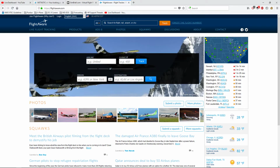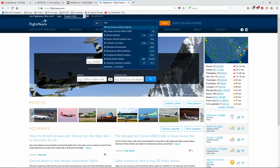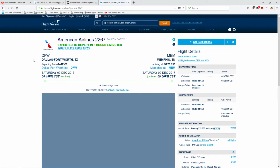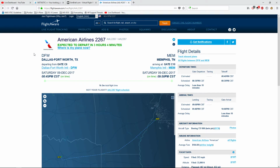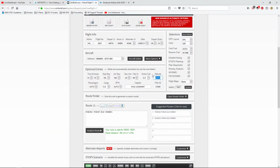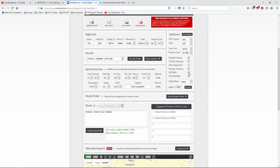Let's see. So we are American 2267. And it's actually expected to depart in 3 hours, so we're a little bit early. 2267, Charlie 6 to Charlie 10, and the altitude was flight level 330. So flight level 330, undo plane static climbs, undo ETOPS, American OFP layout, and then looks like we're going to be departing runway 35 to the right. Departing right, so probably 35 right.